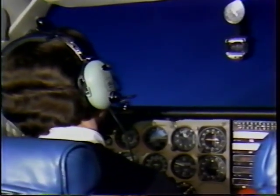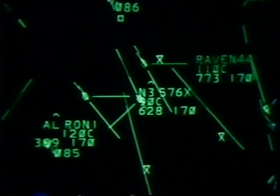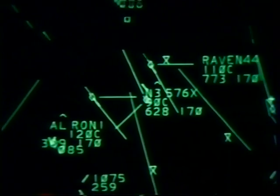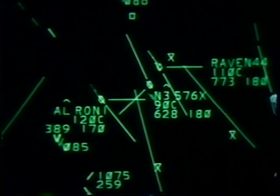As far as separation standards go, in the center environment, 5 miles, which once again is from the actual position of the aircraft to the end of the vector line, that's 5 miles. Aileron 1 has to be kept 5 miles apart from all other aircraft, or 1,000 feet above or below another aircraft.